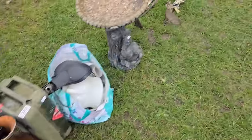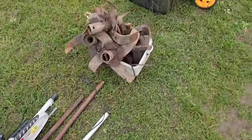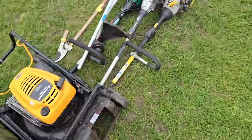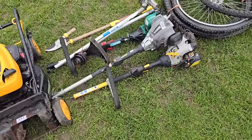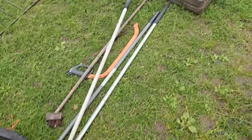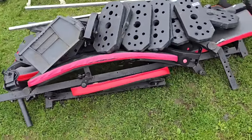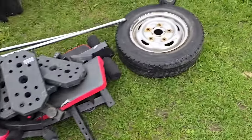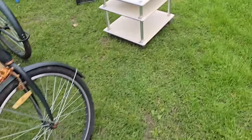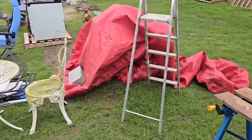We have some stuff here. We have some more electric saws, rotavator attachments, another lawnmower. She looks good. We have loads of trimmer heads, some more wheels, some more trimmer heads. Whatever all this lot is, looks like some sort of home gym. I don't know. A wheel, another tricycle. I see something covered up, some tables. This again must be of vital importance.